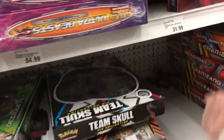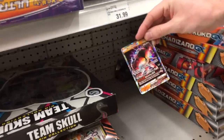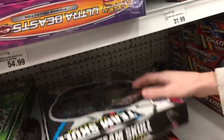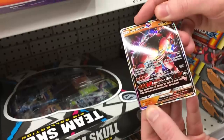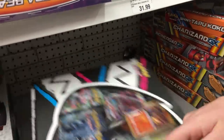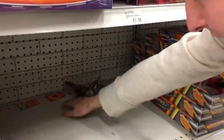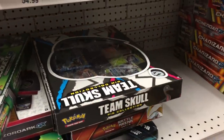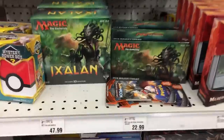Look at that. Dang, son, look at this. Someone has been rifling through. That is just, what? That is insane. That's not the promo. That's the ultra rare from the Crimson Invasion set. That is insane. Oh my goodness, guys. What? As much as I want that card, I'm not gonna take it because I'm not gonna support whoever did that, but that is insane. Wow, that is wild, guys.